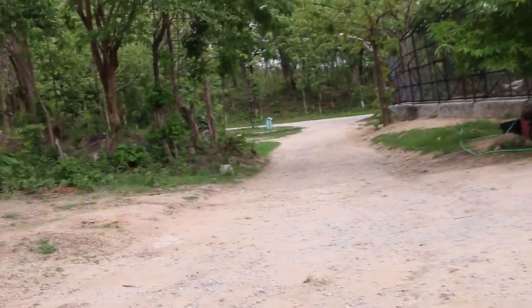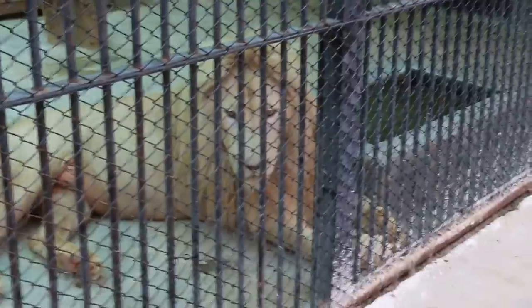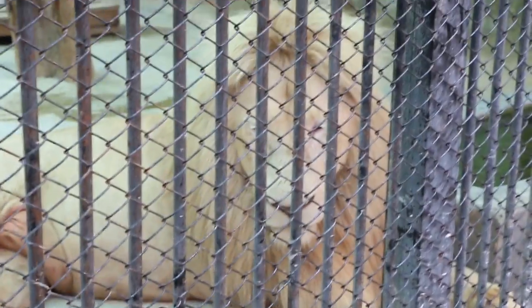Why don't you see that? Why lion? Go and see, yeah. Go and see. Very big lions. This is a big one there. I don't think the Singapore Zoological Garden has it. There's a male. It's a lioness. And this is the main lion. Looking at me.